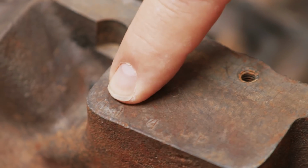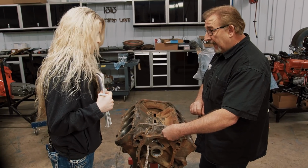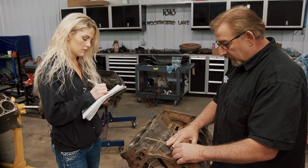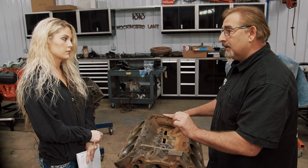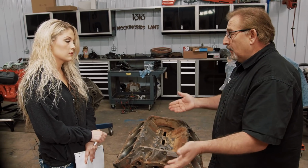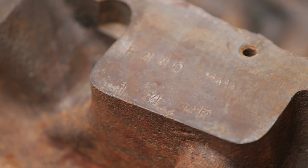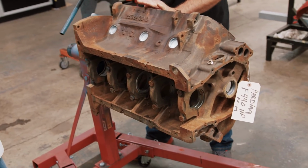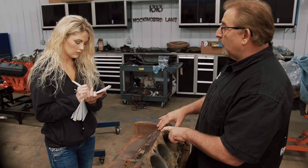More intricate. 11-4. You know what that means? The month. The 11th month, the 4th day. So we would have to assume that the scheduled production date of the car was November 4th of 1969 or later. The engine could have been put together weeks before the car, but it can never be put together after the car is built. That wouldn't make sense. You can't go back in time like Marty McFly, right? So 11/4, we know that that's the scheduled production date. Right there, you'll see it was cast on this date. I gave them all the way from 7/22 of 69 to get this block ready to go in the car.